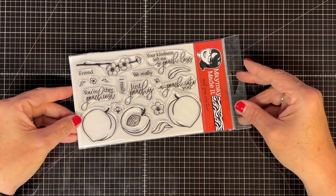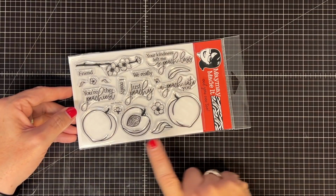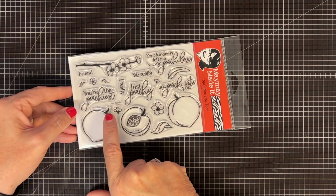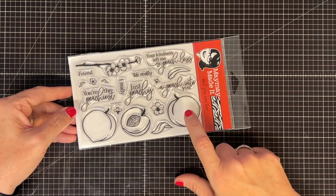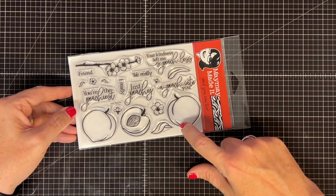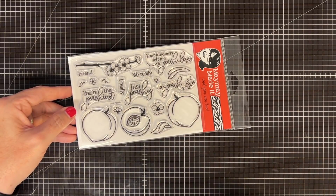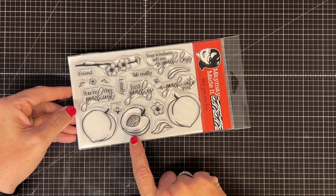And check this out. This one gives you 3 peaches. What you've got here is a peach with the stem going in one direction, and then its little chubby side here. Then you've got a peach with the stem going in the other direction and its chubby side here, so you don't have to mirror stamp. I didn't want you to have to do that. And then the perfect half of a peach. Sylvia did exactly my idea of a half of a peach, and there it is.